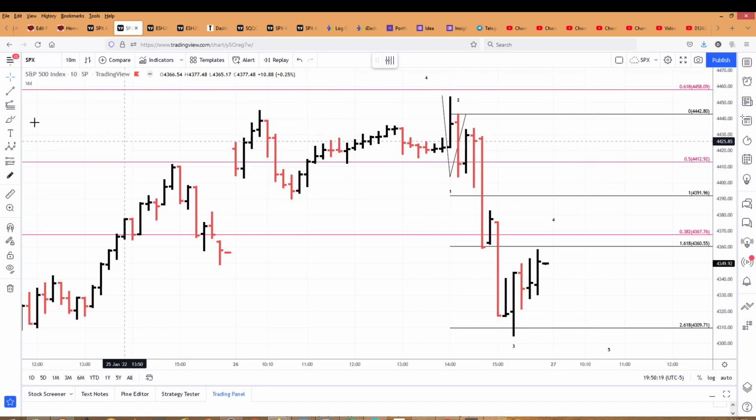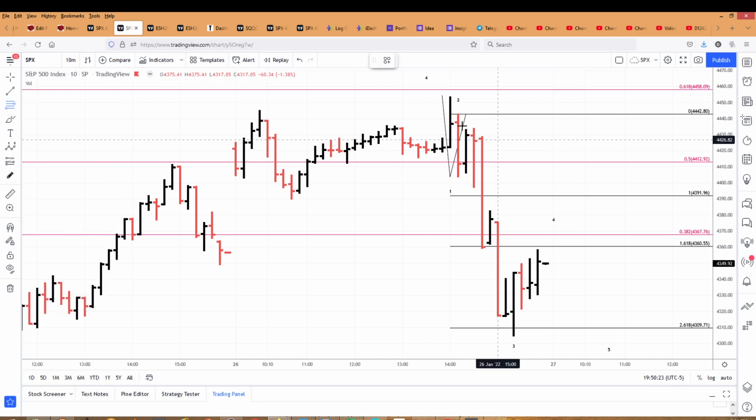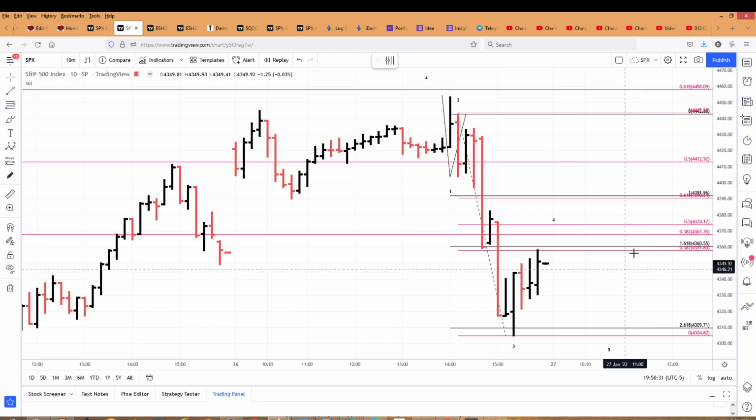Let's get targets for that 4 if I can. Retrace. There's the beginning of 3. There is the end of 3, and you can see it's just touching the 382. Okay, 382 is 43.57. The 500 is 43.74, and the 618 is right there at 43.90. So that's what we're looking at near term.